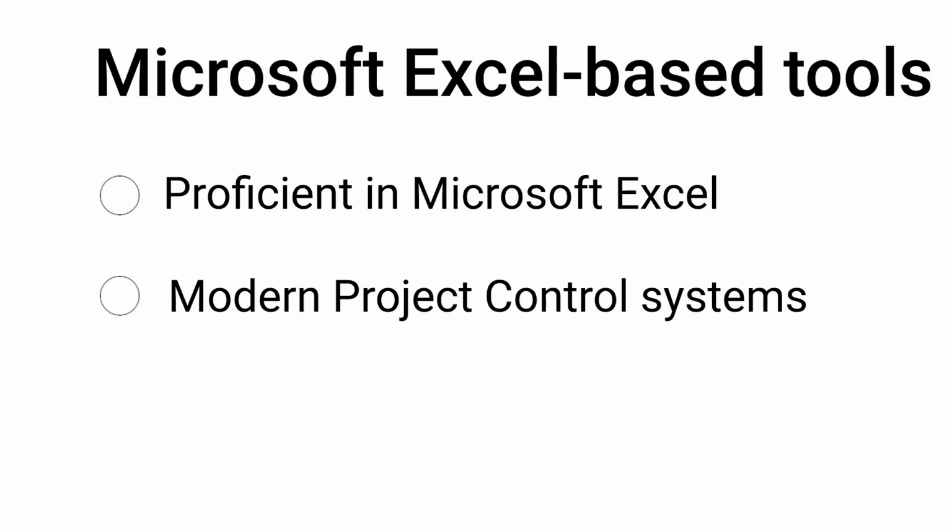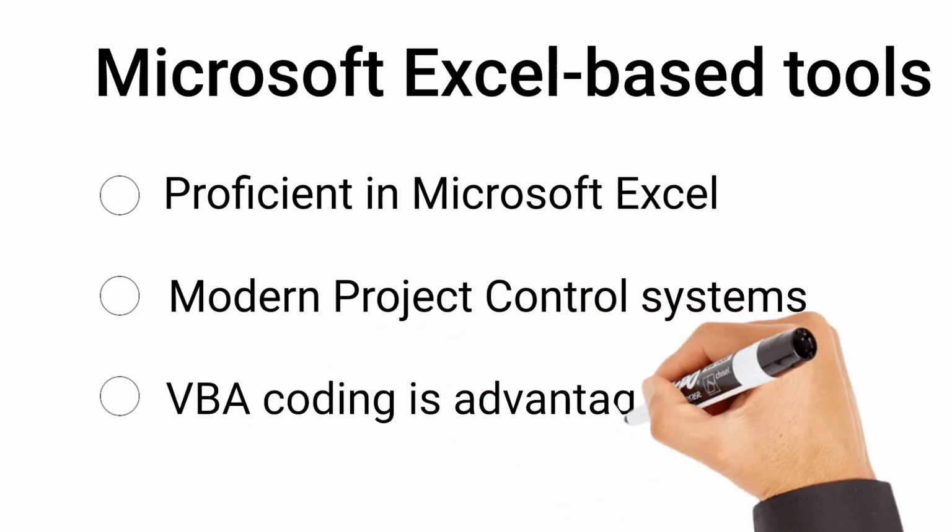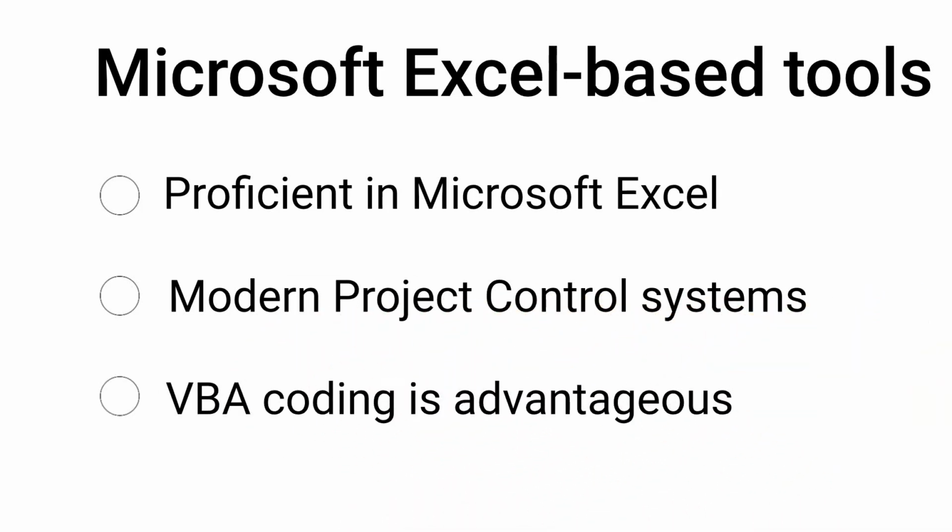That's why you will notice that many big companies do not have any specific cost control software. As a cost controller, you need to hone your skills in Microsoft Excel up to a proficient level. If you can do VBA coding in Excel, that is advantageous for you to generate project control tools and dashboards.